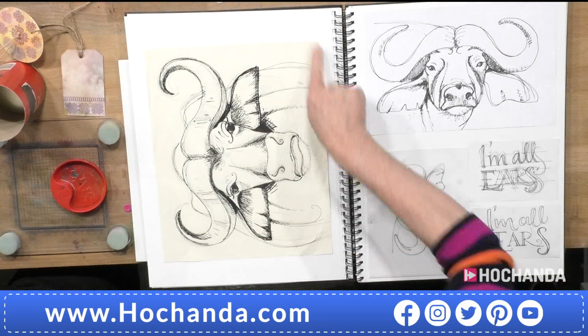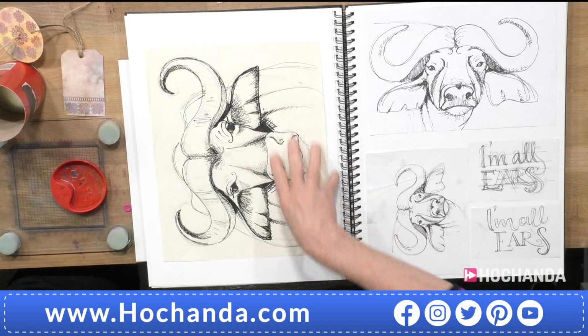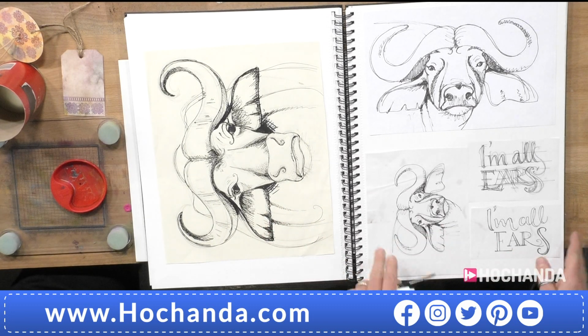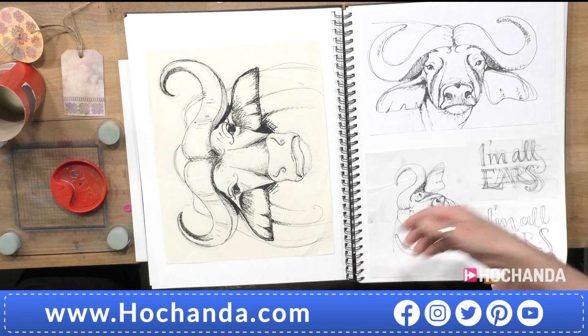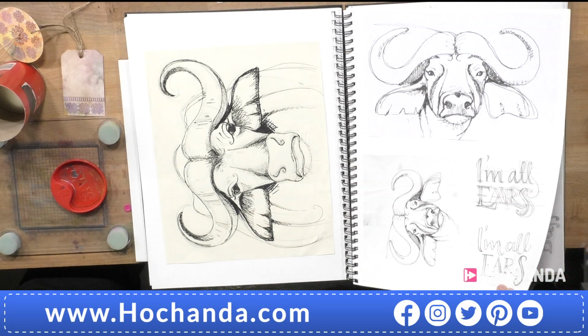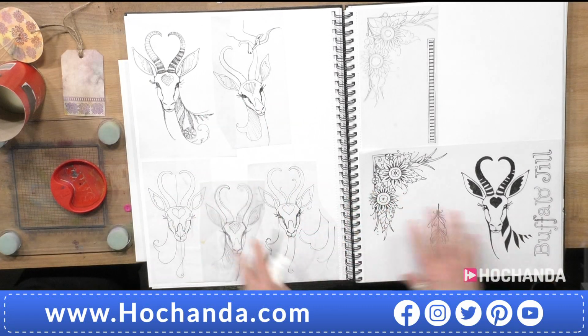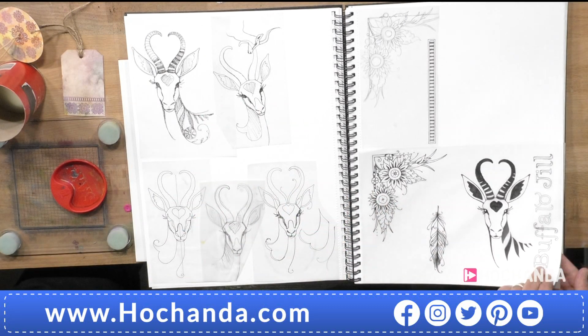So that was my first doodle, and actually, I wasn't overly keen on the buffalo. He's now my favourite, or she's, is it he? Now my favourite, yes. There's a lot you can do, especially with the ears, making them 3D. So again, lots of doodles. This is just the silhouette, the drawings of the silhouette that went on a little bit of a journey.